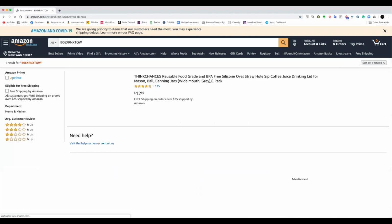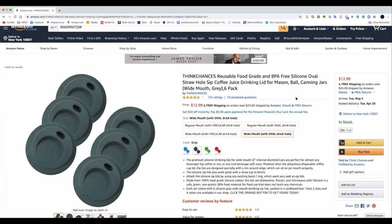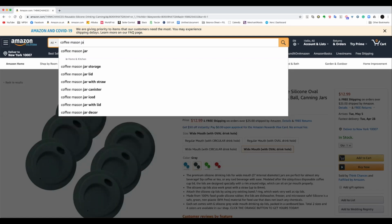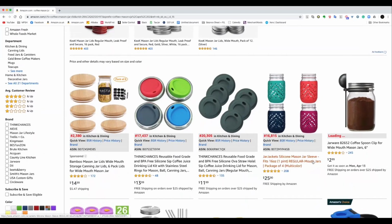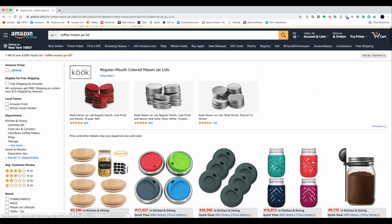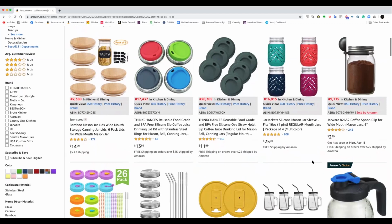All right. So the next one we have is a set of six mason jar lids. Coffee mason jar lids. Might even be just mason jar lids, but I think the coffee element is good enough to say that somebody's looking for that. Now, 6,000 results. We don't normally get to see that, but it's a fairly long-tailed phrase. We don't want to see that, and whenever I see those sort of numbers, I immediately rule it out.